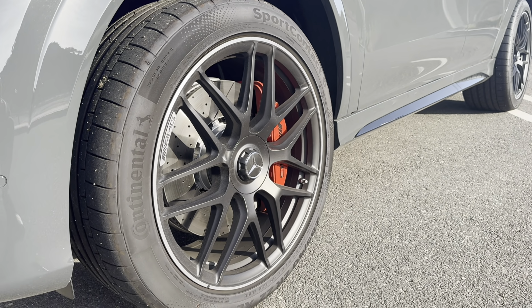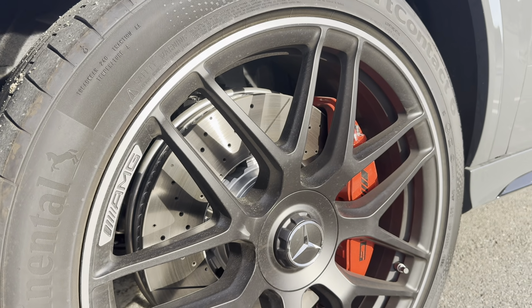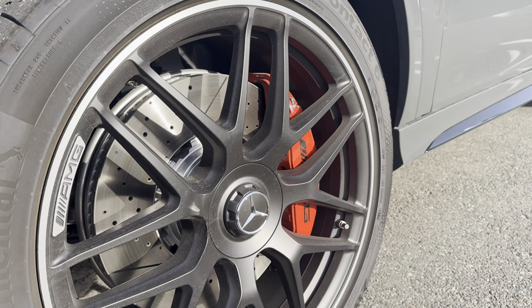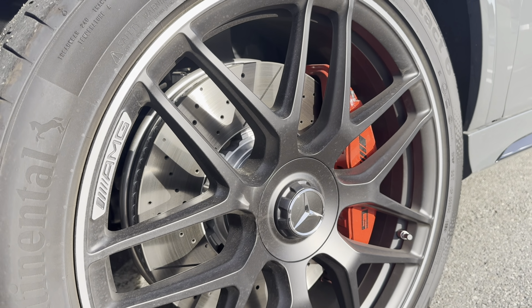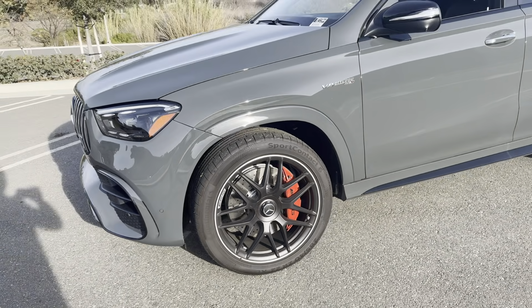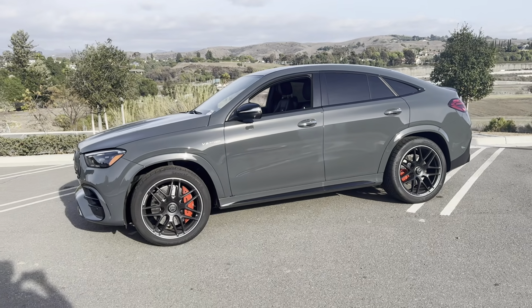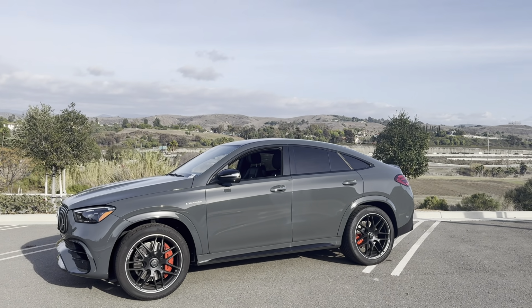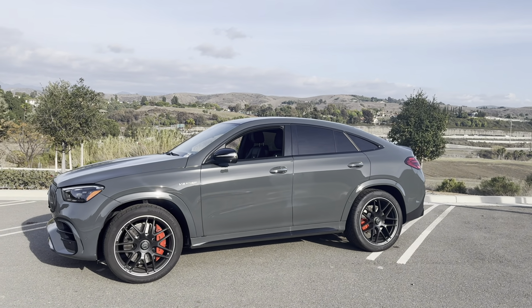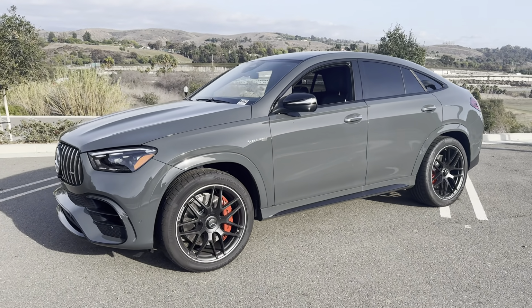Then we have red brake calipers right here. It's an optional package in 53. You pay about $5,000 to get few other things that you get standard in GLE 63, like these red brake calipers. This ceramic braking system costs you about $5,000, is available on a GLE 63 only. One other thing that we have on the GLE 63 that is optional on 53 is the AMG active ride control with roll stabilization. So around the corners it will prevent the body roll and it enhances the performance of the car overall.